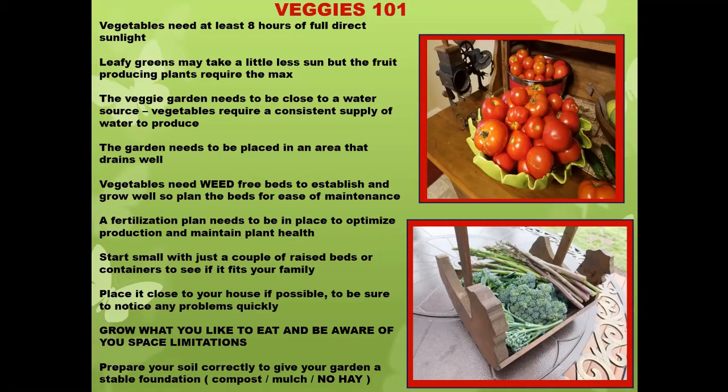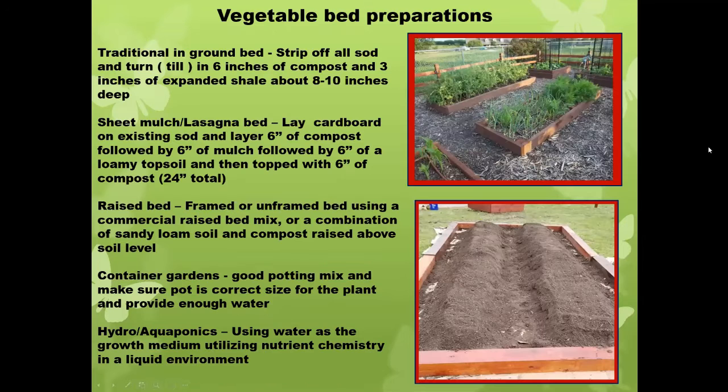This is an extraordinarily important part: prepare your soil correctly to get your garden on a stable foundation. What I understand, Tim had told me that Shades of Green is fixing to do a soil prep or bed prep type video that will be the next one out. So I'm not going to go too much into that, but it's extremely important to understand you've got to get good soil. Soil has to be right for these fruits and vegetables to be able to absorb the nutrients they need to absorb.